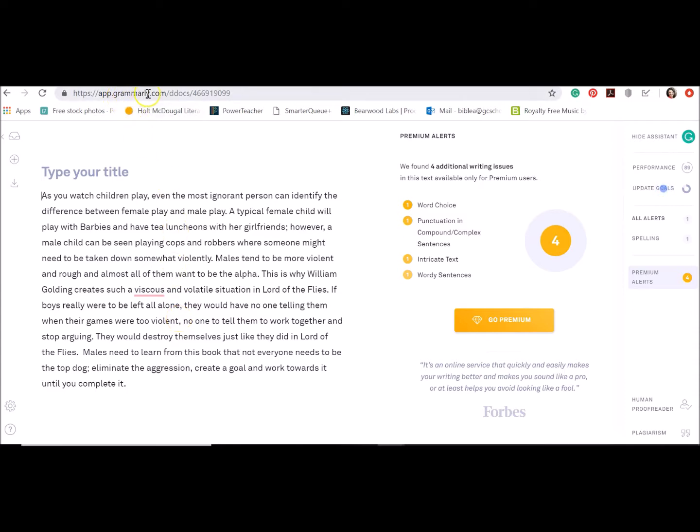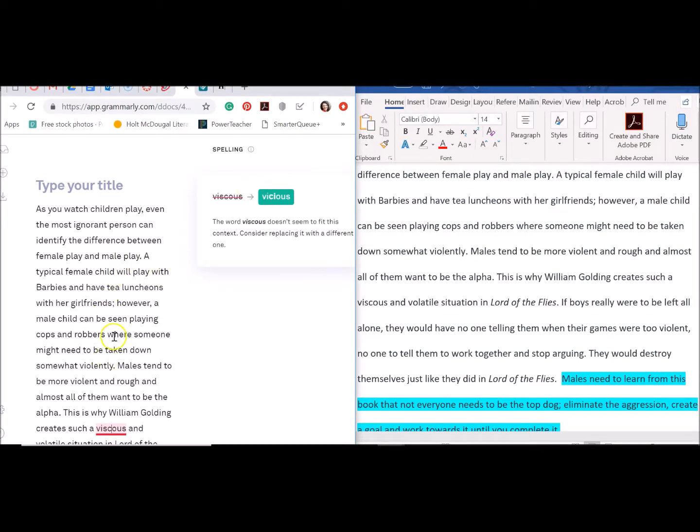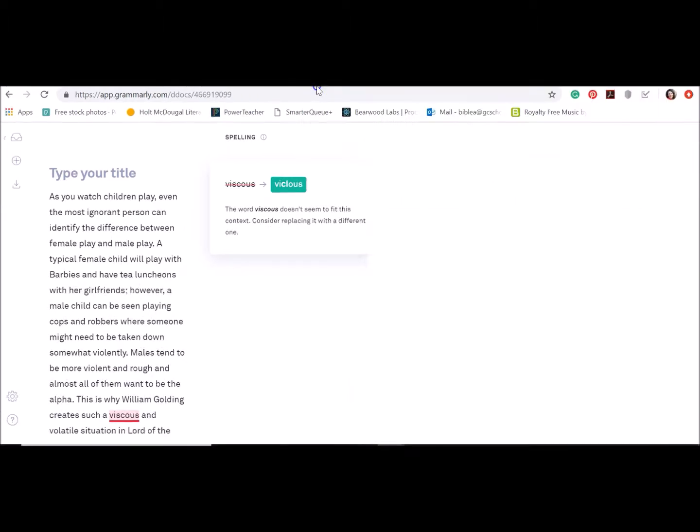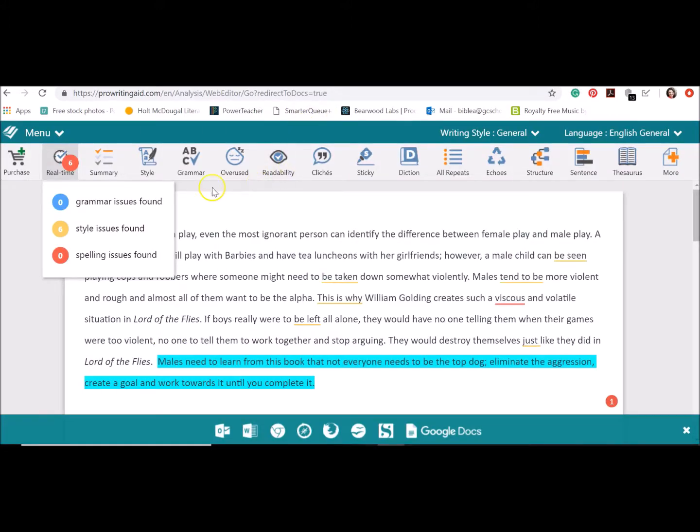The first one is called Grammarly, and once students sign up, they can paste their entire essay. I only did a paragraph here, but they can paste their entire essay, and it will walk them through corrections they need to make. Now, what I have them do is do a split screen to make this screen smaller and to have their essay over here and correct it directly on the essay. If they correct it within Grammarly, it's going to take away all the formatting that they have done, so just be aware of that.